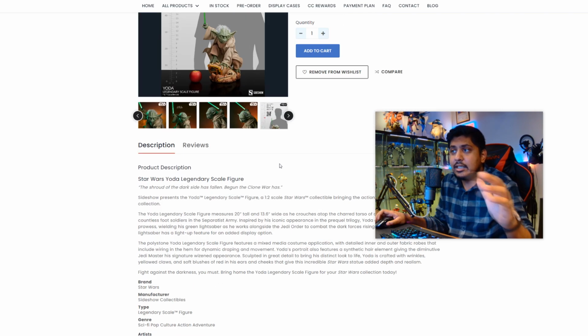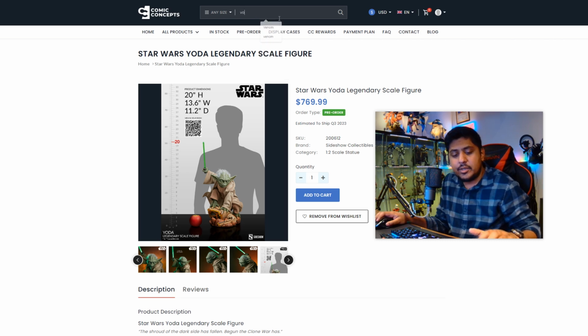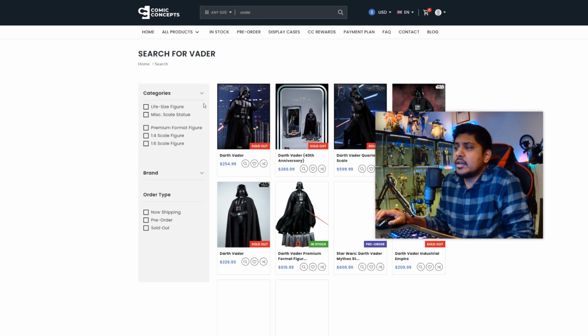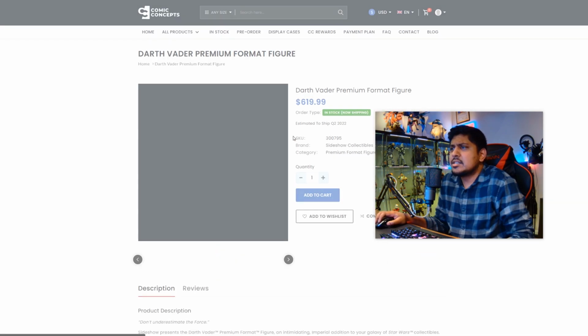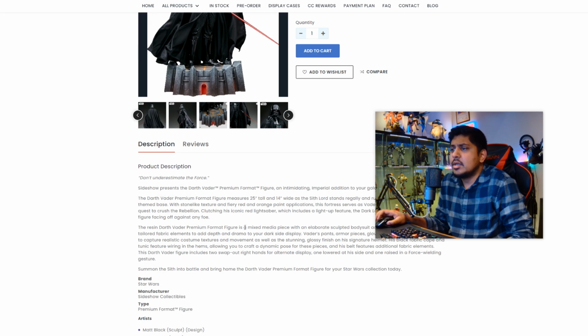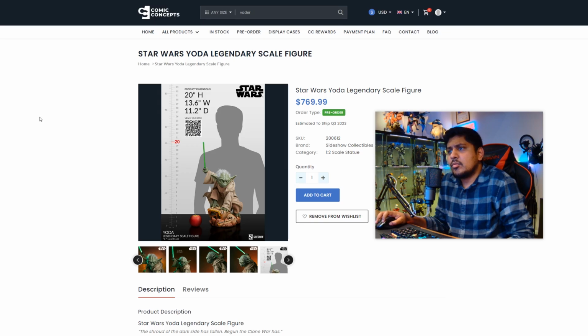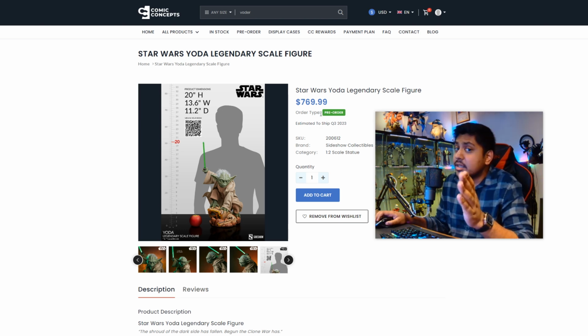For the price, I think it's a bit expensive, which I don't get, because we take a look here at Vader, which, let me bring him up. And Vader is their 1/4 scale as well, and it's cheaper. And this guy is bigger, way bigger. So it's kind of like, wait, what's going on here? 25 inches tall versus Yoda, really itty bitty. I'm very confused on pricing as to why it's so expensive. This would be $500, maybe $600 for this piece. I'm not sure why they did the $200 jump on this statue.